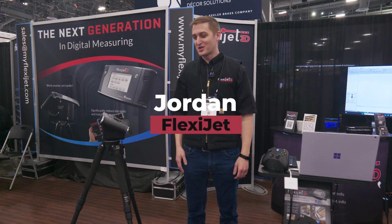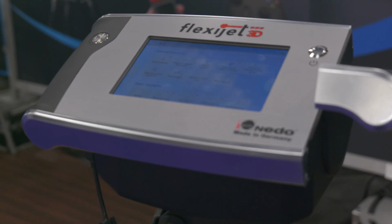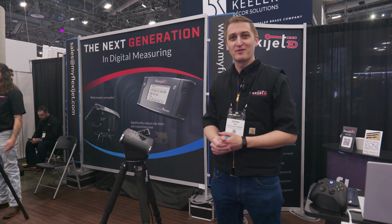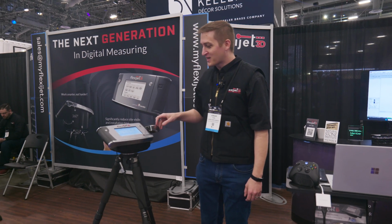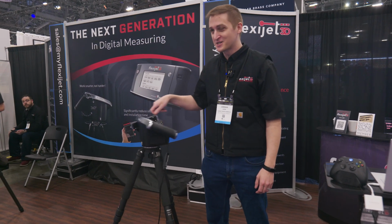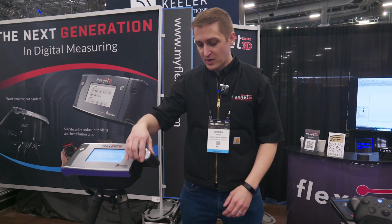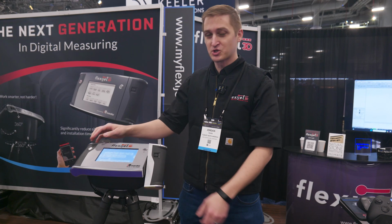Jordan here with FlexiJet. I'm going to give you a quick tour of what the FlexiJet is and what it does. It's a laser point based measurement system. And we're going to measure something really small in 3D here. Obviously, the scale and scope of this is quite scalable, but one of the key things with us is we got a full 360-degree range of motion. So we're not limited to measuring in one particular direction. We can also go straight down, even directly underneath ourselves, as well as straight up.